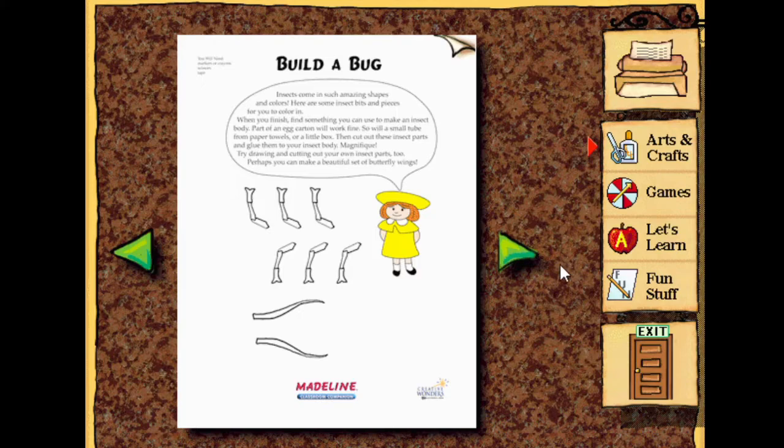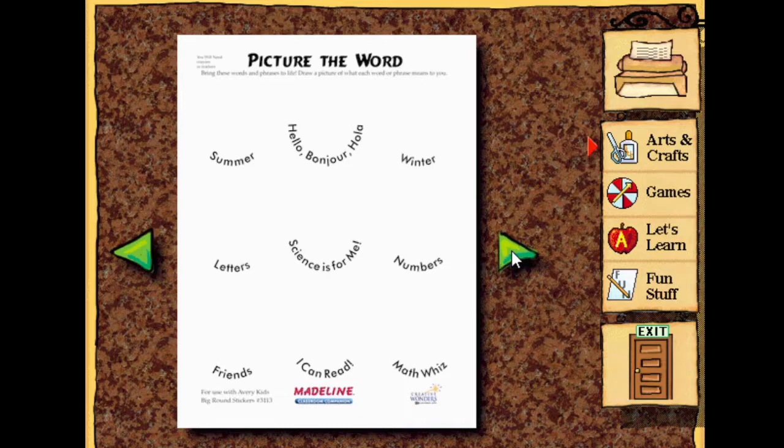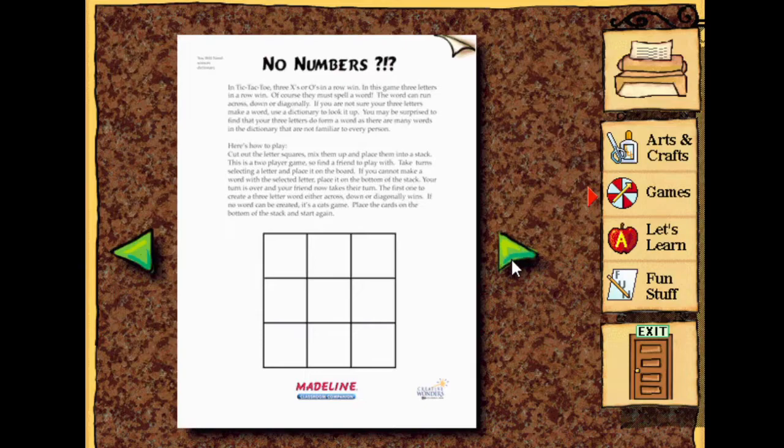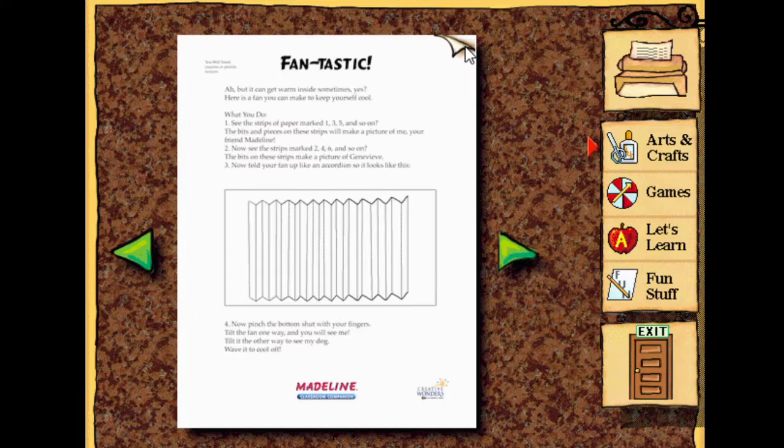Build a bug. Framed. Here, bear, there, but I like this one. Obviously. I love that these games have little printout things. Can you... Oh! Did I miss that with these? Oh, I'm so sorry. There we go. I'll click on both of them.